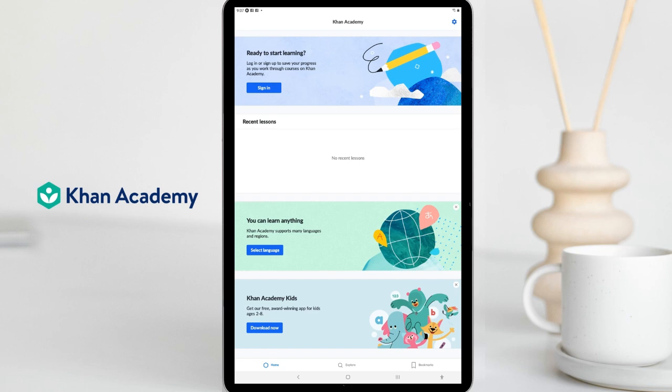The next learning app that we're going to explore is called Khan Academy. Just like Duolingo, it's highly recommended that you sign up for an account so that you can keep track of the learning that you do.